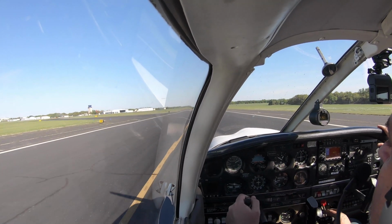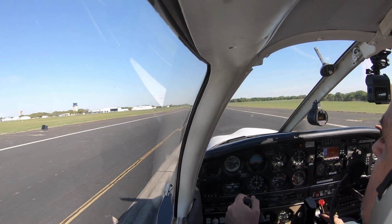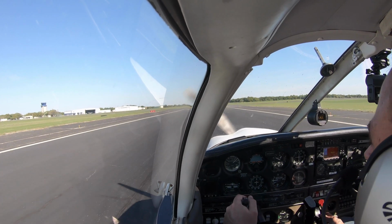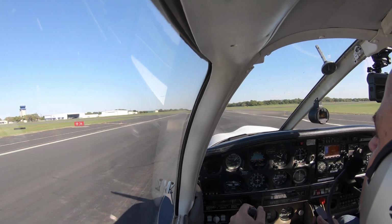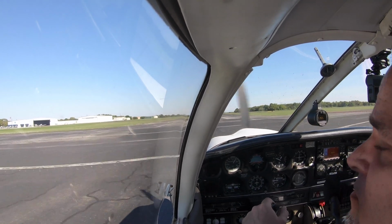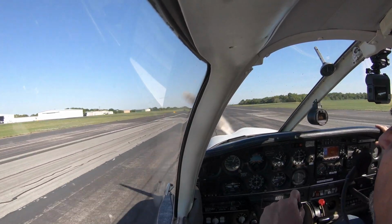On to Lima. Yeah. November 9 Echo Mike, follow Cherokee ahead to your left, turning final, runway 11, clear to land. Clear to land, runway 11, we'll follow the Cherokee on final, 9 Echo Mike. Got some brakes. November 954, turn left at Lima and contact ground. Turn left at Lima and contacting ground, 954.